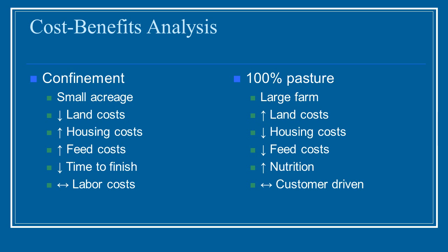So you'll have to figure out these costs yourself, and we'll get into more costing out and planning in one of our later units.